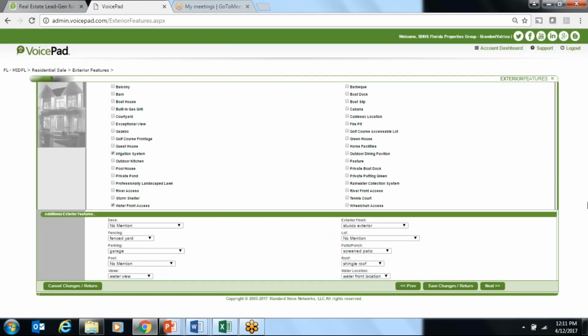It's very similar. We automatically pull information listed into the MLS, but again, it's not 100% accurate. So here it would say the exterior features of the home are an irrigation system, waterfront access, a fenced yard, garage parking, water view, a stucco exterior, screened patio, a shingled roof with a waterfront location. So again, just make sure that you've checked off the things that you need on your listing, and then we'll move on to the next screen.